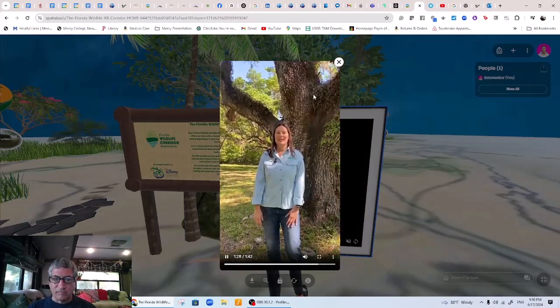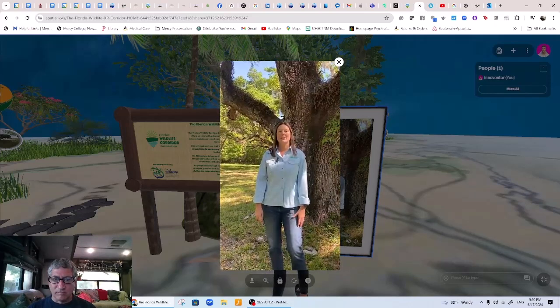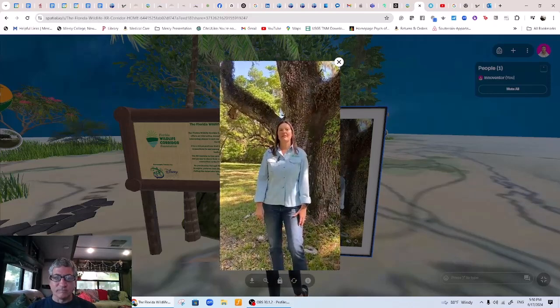And remember, nothing beats the real thing. So I ask you to take further action by getting out into nature and inspiring others to do the same. Together, we can make a difference. Happy exploring.